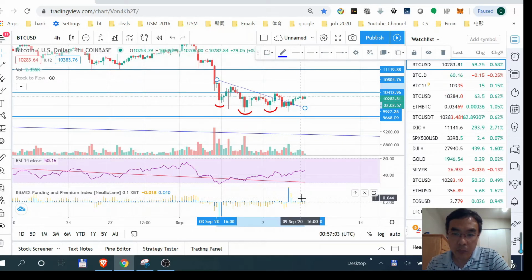I was thinking maybe the bears might take this chance and sink the price and invalidate this inverse head and shoulders pattern. But it didn't happen, because this low is still not lower than the head. So in the short term, we still have negative bars, representing that the bulls still have momentum.